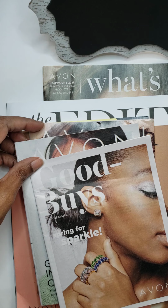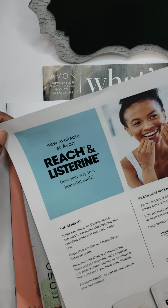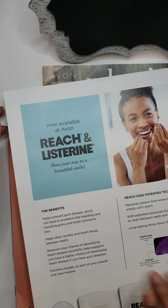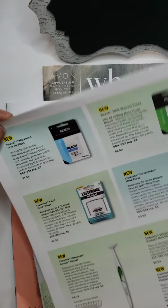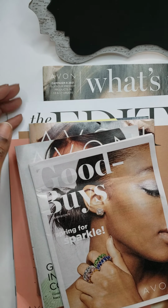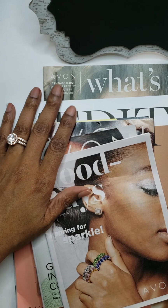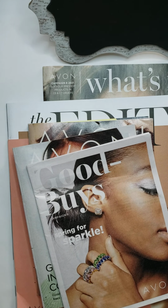And then we have joined with Reach and Listerine, so we have some new products that are coming with Reach, and those will be available as well. If you want to check those out, if you want to look at the what's new, if you're one of the new Avon representatives, then you can go and check that out in your website.